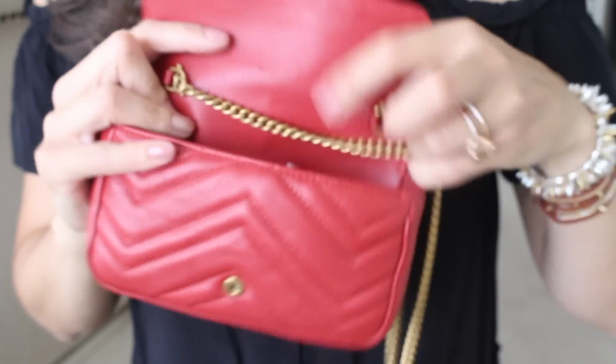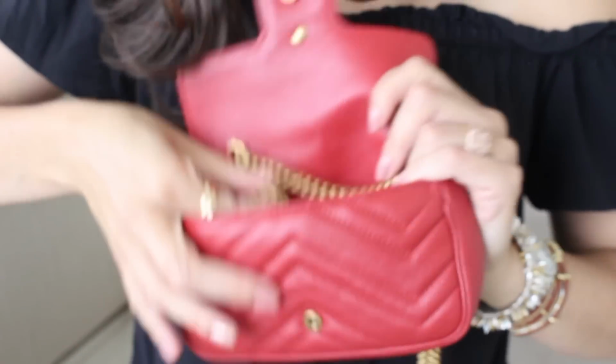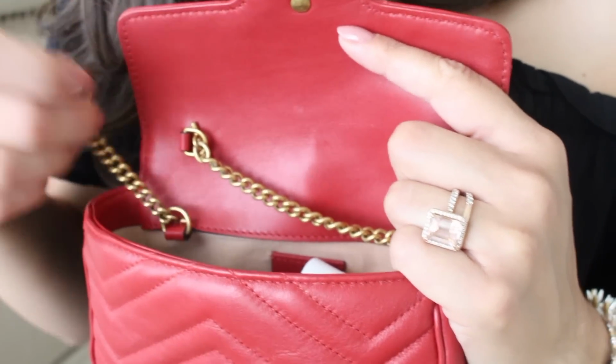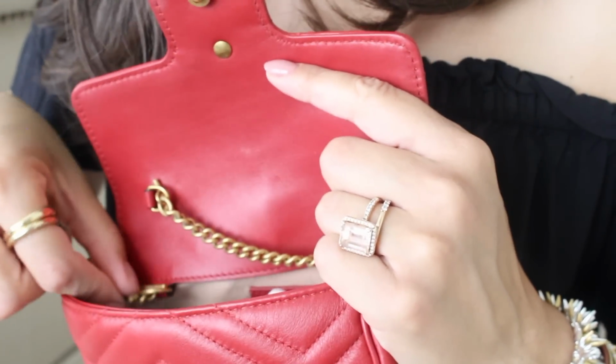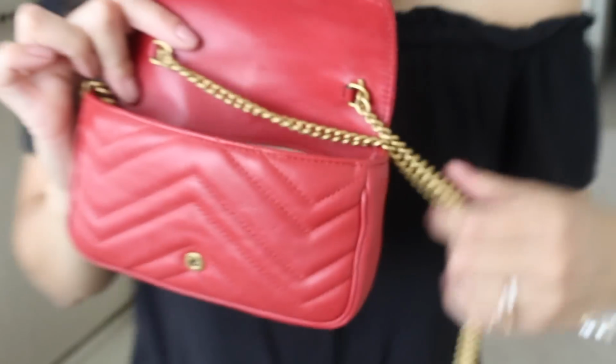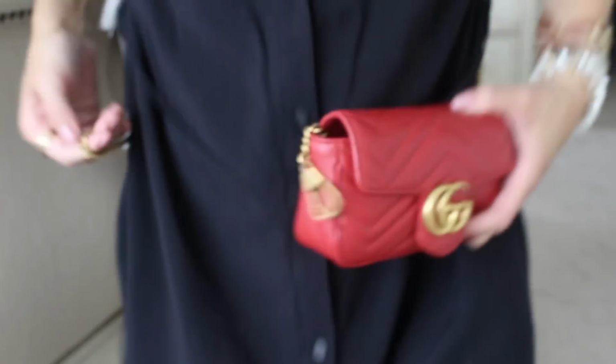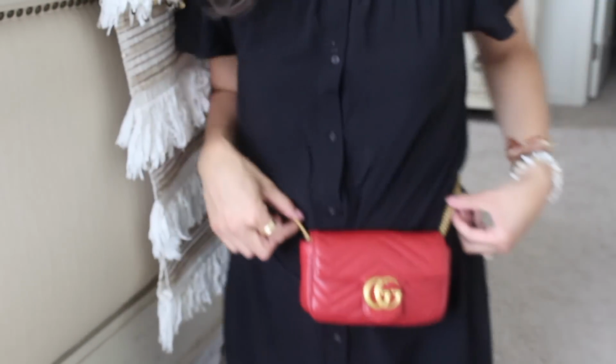The thing that sold me: on the inside of this bag, there's another small chain with a little D-ring attached. Again, completely removable by this little toggle. If you take the chains to one side, let me just close it, take the chains to one side, wrap it around your waist, and attach it. It becomes a fanny pack.